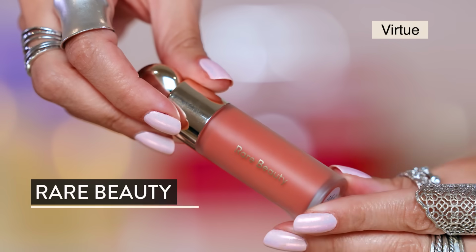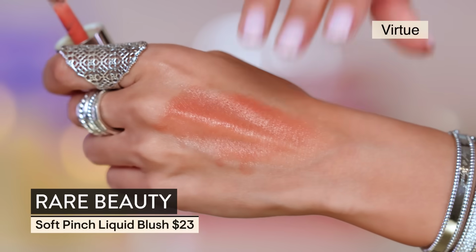What is the other shade that I have? I have the other shade, Virtue. This is more like summery coral. I'm kind of into that peachy coral look right now, so this is nice.